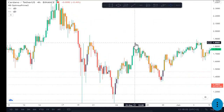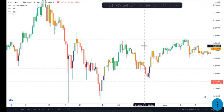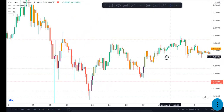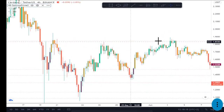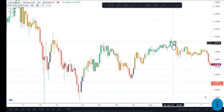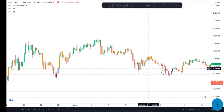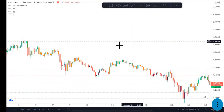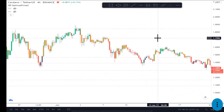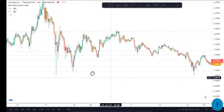So as soon as you see that these lines are well respected, you are able to trade at a much more confident level and take much more accurate trades. As you can see now, the market was respecting this level of resistance. The market came back down, tested this level of support, bounced back, and it hasn't tested this level of resistance as yet.